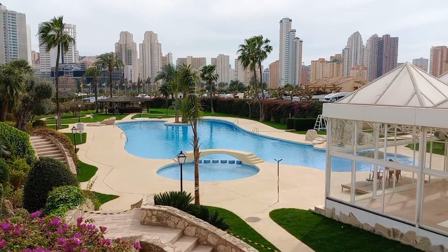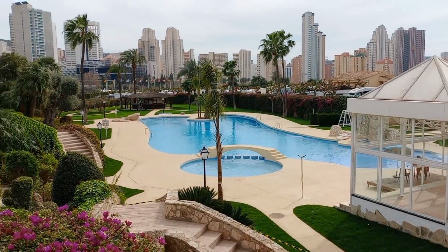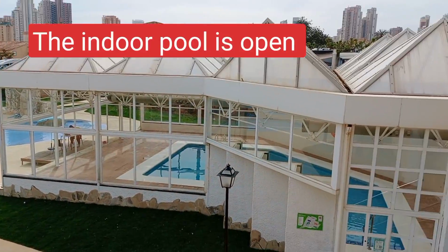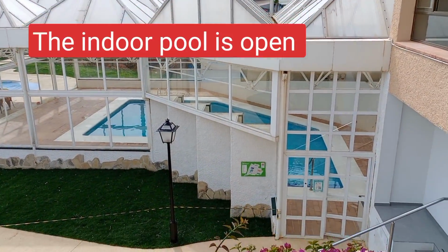Okay, that's a massive wow. This is the swimming pool. Obviously this is going to be open in the season more often, but out of season you've got an indoor swimming pool. Look at that.